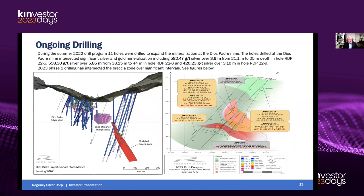So here's a bit of a model. Here's the old silver mine. We did drill a hole through the zone of highest chargeability from our own IP work, induced polarization. It's very interesting. You just send an electrical signal into the ground, and then you check the response time to see how chargeable the rock is.